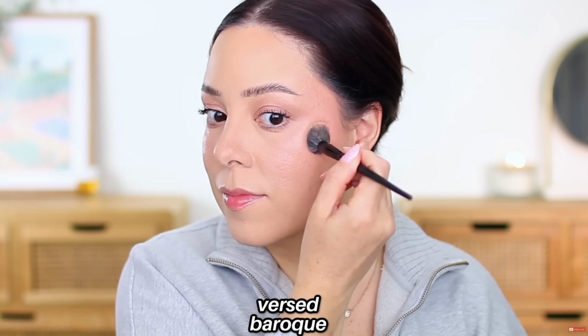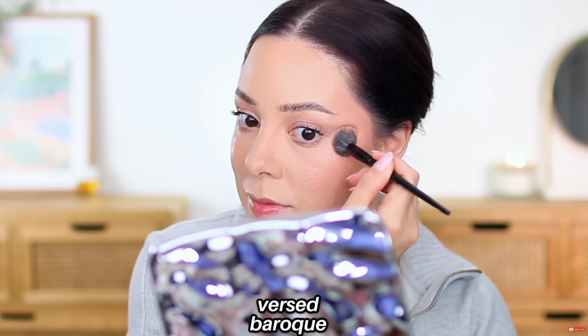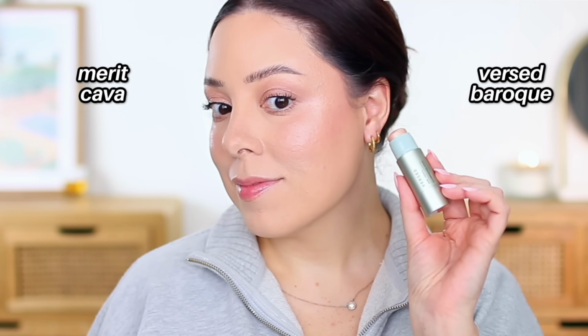It lasts longer on the skin, but on the cheeks, it looks the same because the whole thing behind this highlighter and Merit's highlighter is that there is no shimmer, no glitter, just a nice glossy, dewy finish. And that's what you get out of both formulas. So again, if you like Merit's formula, but you don't want to spend the money, highly recommend checking this one out. You really can't tell a difference once this is on the skin, and it blends out the same exact way. The only difference is that this one feels slightly creamier.